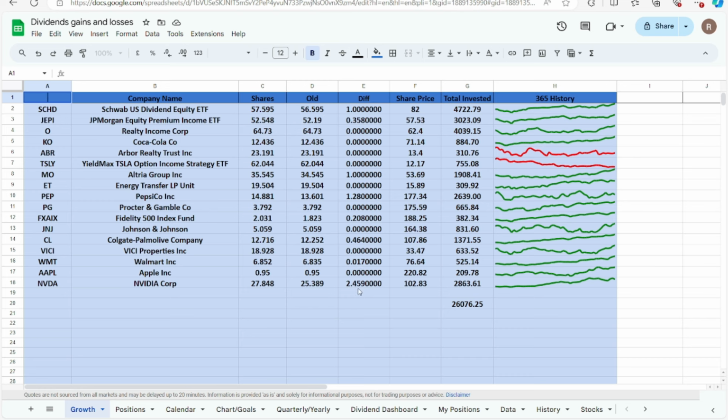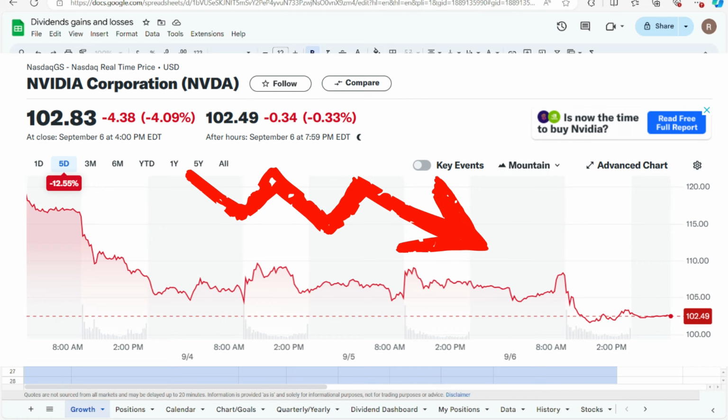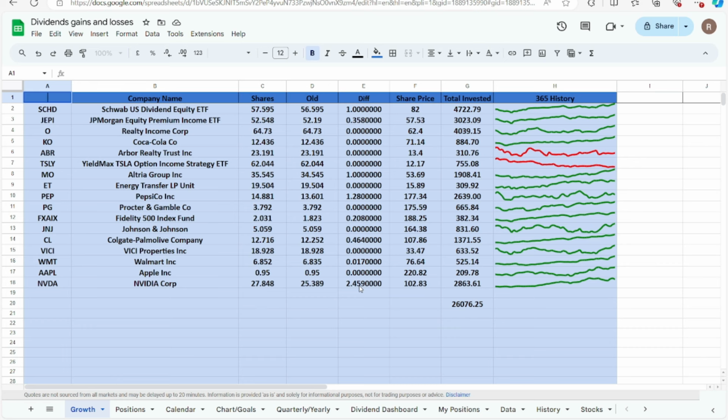And then 2.5 shares basically of Nvidia. And Nvidia, I'll put a chart on the screen here, but this past week has just been down, down, down. So if you're looking for a good opportunity, or thinking about getting into Nvidia and looking for a good buy point, right now I would take a nice hard look. I think it's in a good buy range for many, many people.